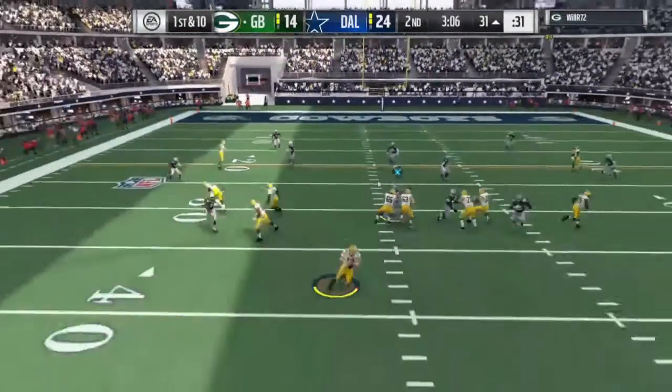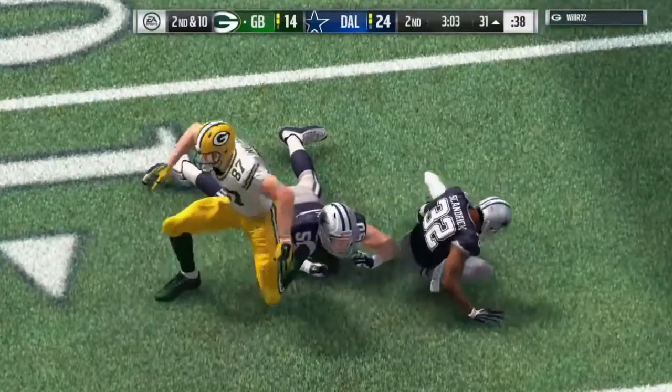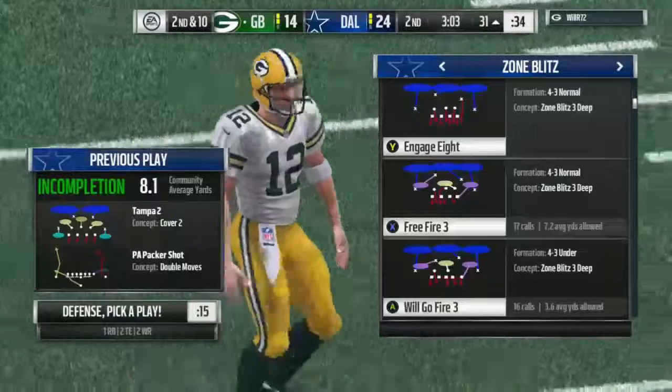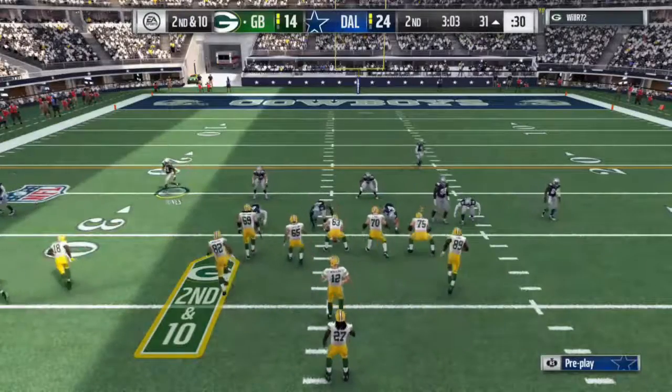They go play action here on first down. He couldn't quite hold it. Got hit. Ball pops out, incomplete. We know it's not an easy job to go out and catch passes when people are trying to tackle you and knock the ball away. But the bottom line is, that's a pass he's got to have and a pass he should have caught.